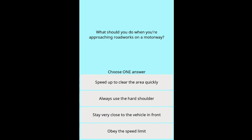What should you do when you're approaching roadworks on a motorway? Speed up to clear the area quickly. Always use the hard shoulder. Stay very close to the vehicle in front. Obey the speed limit.